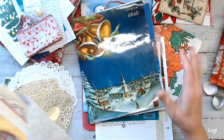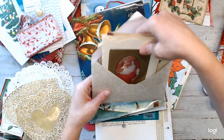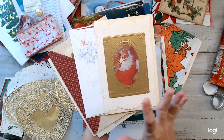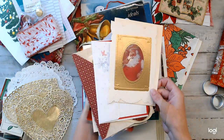Okay, as we go, guys, there's so much. Then you get an envelope here with a bunch of other envelope stuff. All the cards that are in each one are brand new. Well, they're vintage new. They're not written in. They all come with an envelope.